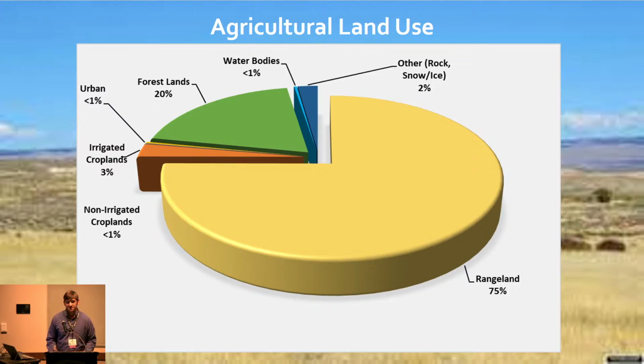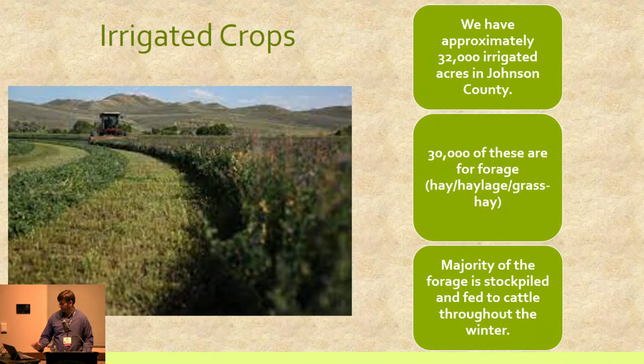Now, the one that I want to pay attention to a little bit now is our irrigated cropland. So out of all of that acreage, we have about 3% that's actually irrigated cropland. So what does that mean? That means we've got about 32,000 acres of irrigated cropland in Johnson County, 30,000 of which is either for hay, silage, or alfalfa grass. And so that gives you a really good idea of what that cropland is for. That cropland is for raising hay to feed the cows in the wintertime.